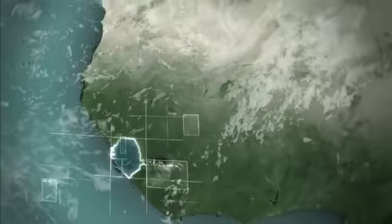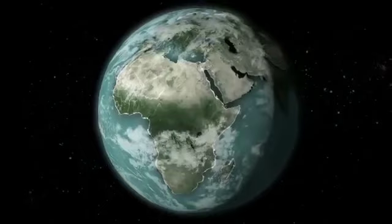The development of Bumbuna Phase 2 is a big step forward in the nation's progression, which will help power Sierra Leone in the next phase of its economic growth.